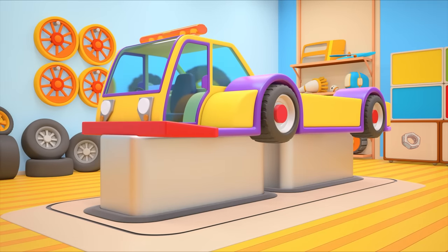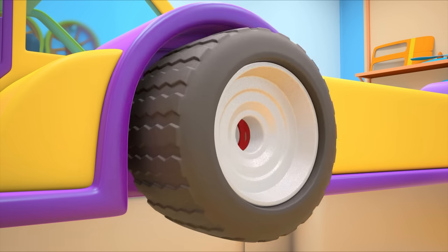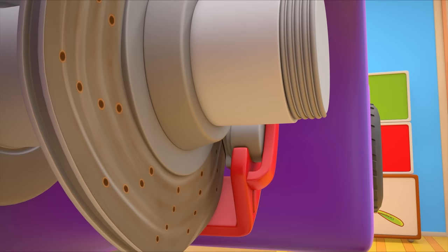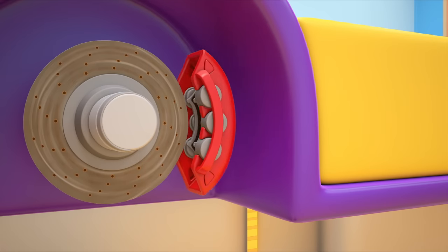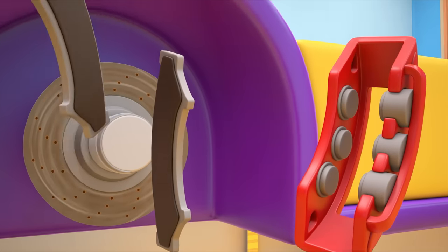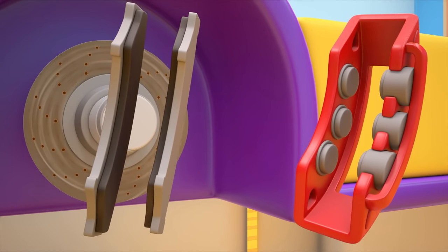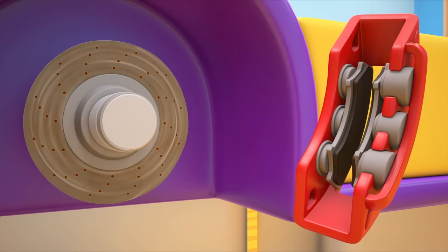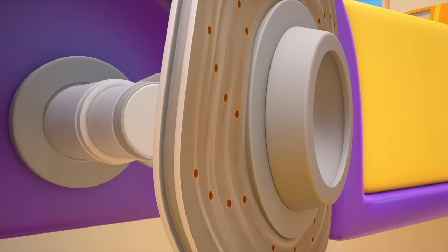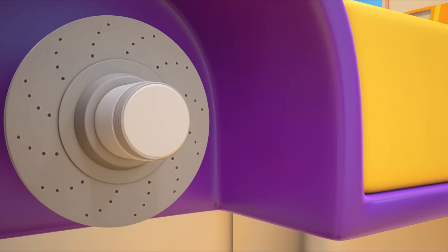Let's get the truck onto the work stand. Let's take the wheel off. Ah, the disc is bent out of shape. And the brake pads are worn out. We need to replace them. And the brake discs too. Let's put a new disc in and see how it's working.